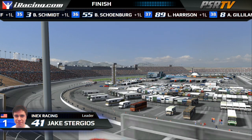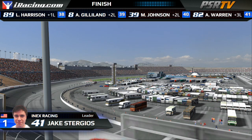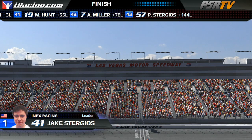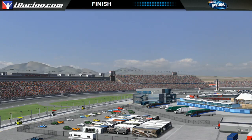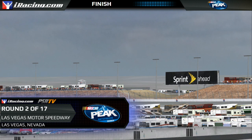Jake Sturgis working strategy to his advantage, and he now finishes the second career win at the same place he got his first, Las Vegas Motor Speedway. Jake, I'm sure you guys are going to be all singing Viva Las Vegas tonight. Oh, we'll be singing all right. I don't think I'll be able to sleep, so, wow, I don't know what to say. Jake Sturgis getting the big win. We'll see you in 2 weeks when we go racing back here on PSRTV.